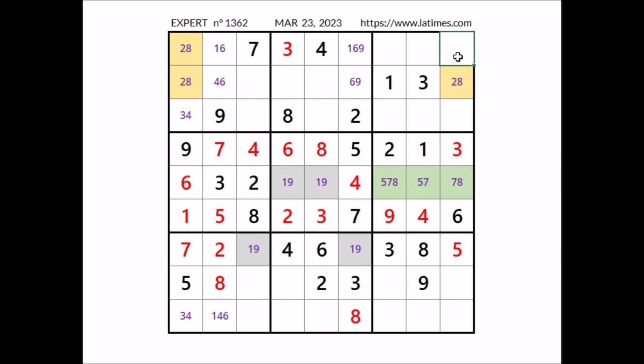Okay, let's see what numbers can be in this place. In this place cannot be 1, cannot be 2 for this situation, cannot be 3, cannot be 4, cannot be 5, cannot be 6, cannot be 7, cannot be 8. So in this place has to be number 9. Okay, look, 9 in this column, 9 in this column, 9 in the row, in this place has to be number 9. Okay, we have 9 here.